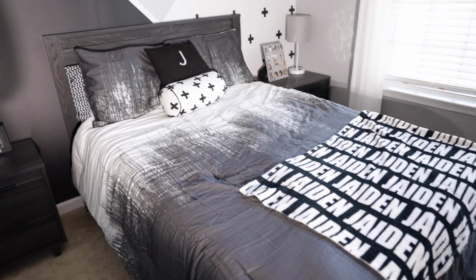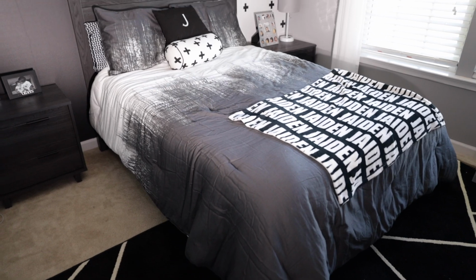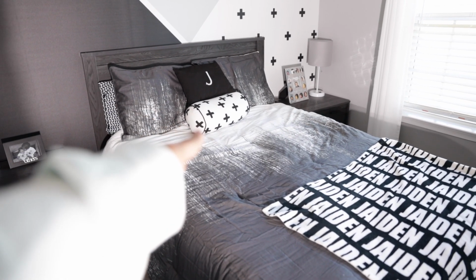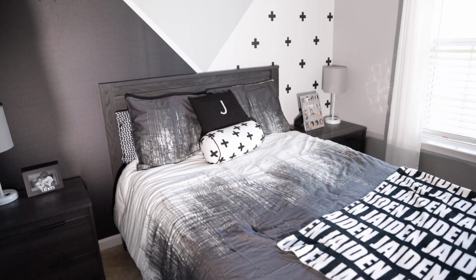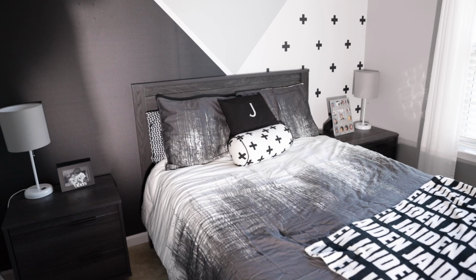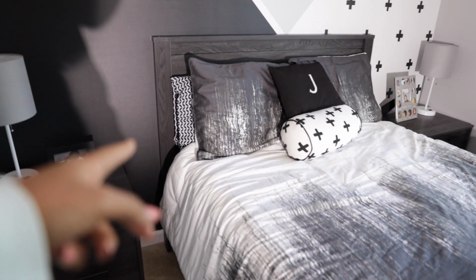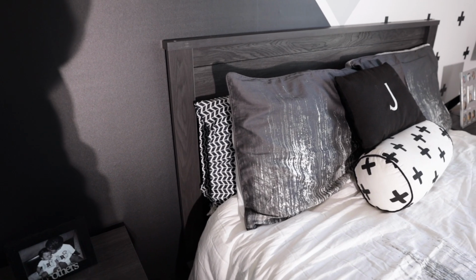The comforter is from Wayfair as well, just a black and white comforter bed. I can't remember where we got that pillow. We've had that pillow for a while, the plus sign one. The J one I got from the store called At Home, one of my favorite home decor stores. So that's where I got that. The sheets that you can see behind this pillow are from Target, just a full bedding sheet set from Target.